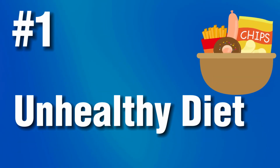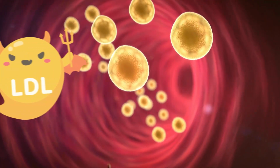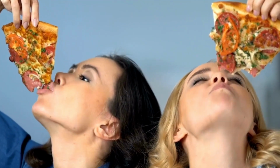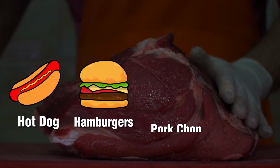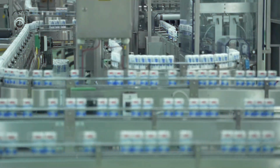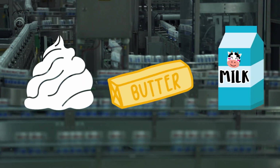Number 1. Unhealthy diet. Since these yellow patches are usually a result of fat deposits under the skin, it means that you may have too much LDL or bad cholesterol in your body. One of the most common sources of this bad cholesterol is diet. Red meat or processed meat, such as hot dogs, hamburgers, pork chops, and sausages, are typical sources of unhealthy saturated fats and bad cholesterol. Consuming a lot of high-fat dairy products, such as cream, butter, and whole milk, can also increase LDL or bad cholesterol in your body.